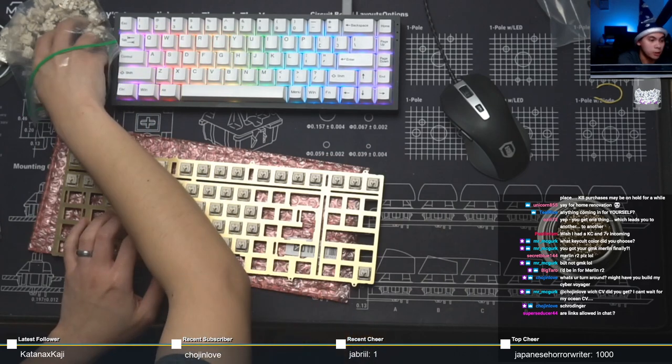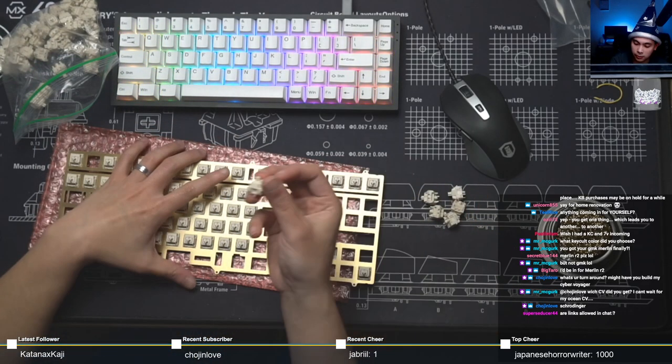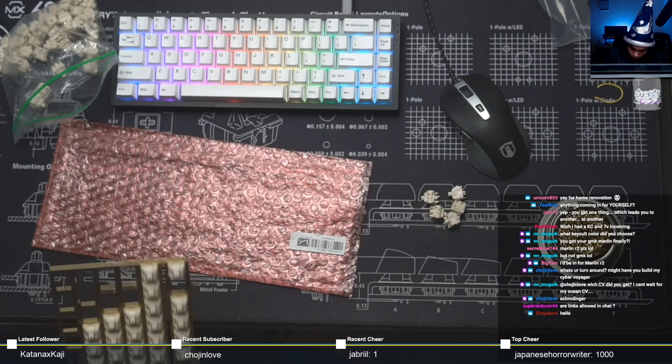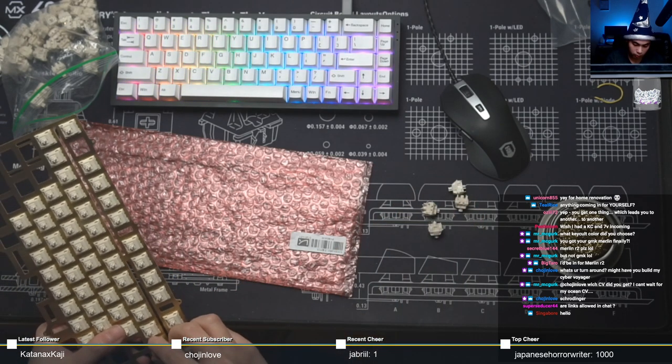Are links allowed in chat? No, because other people have posted questionable content in the past. Only mods and myself are able to post links. Singapore says hello. Hello to you too, man.